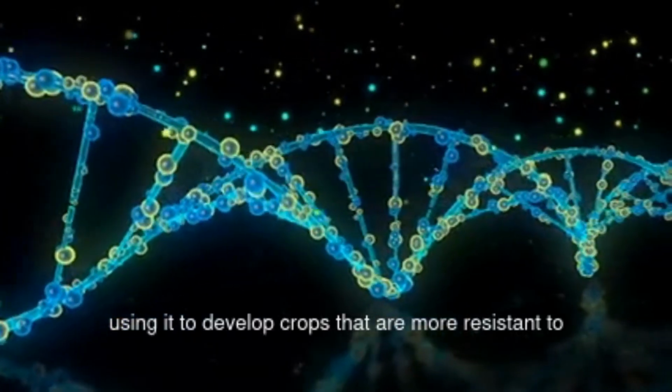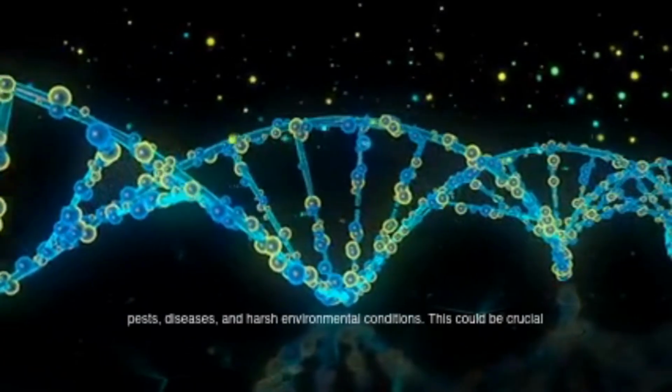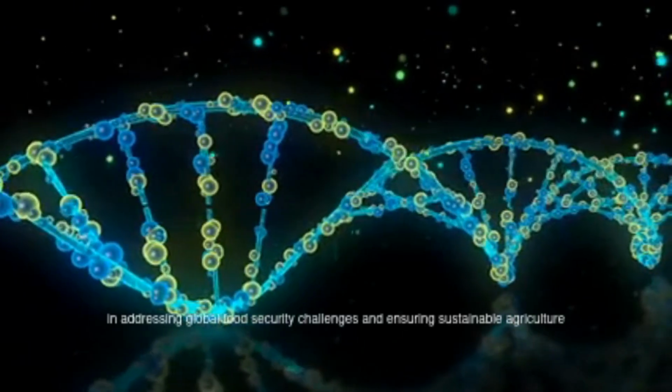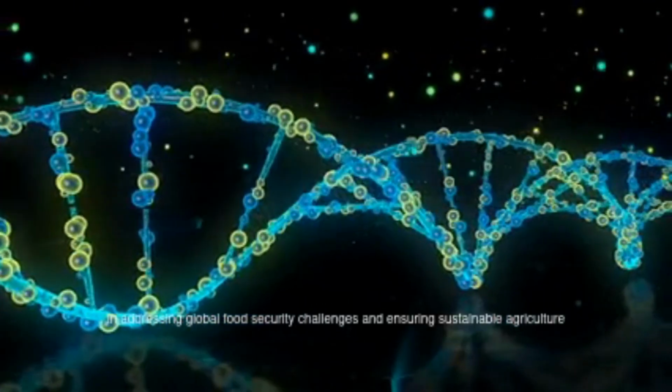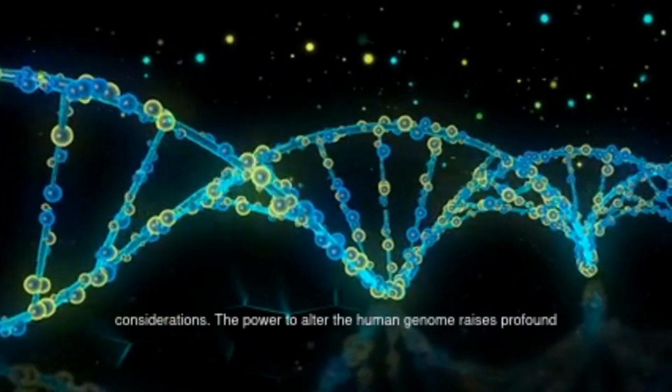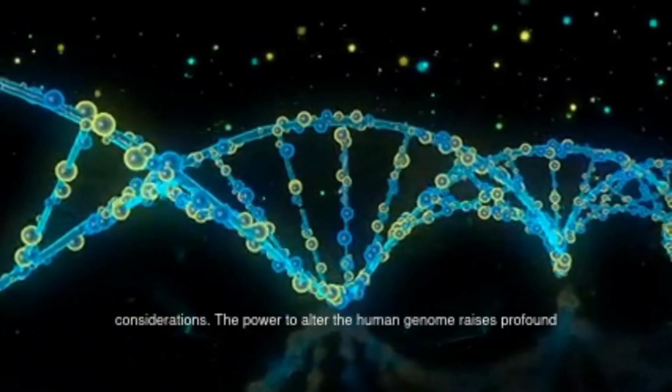Beyond human health, CRISPR is transforming agriculture. Scientists are using it to develop crops that are more resistant to pests, diseases, and harsh environmental conditions. This could be crucial in addressing global food security challenges and ensuring sustainable agriculture practices.